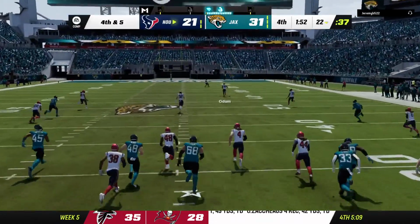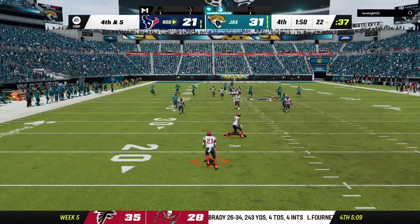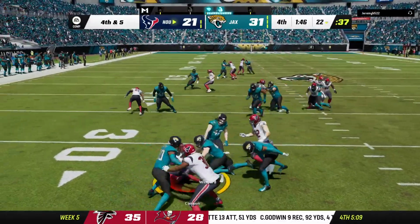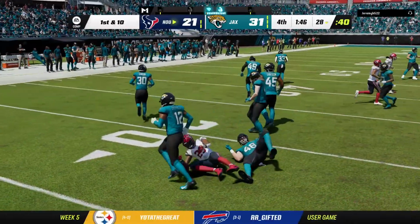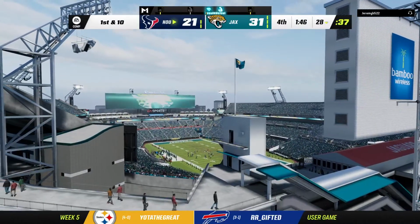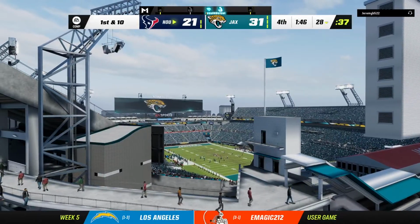Cook now on to punt as he gets this one away. Fielded just inside the 20. A big kick there. We'll call it 56 yards on the punt. And the Texans will take over with a 1st and 10.